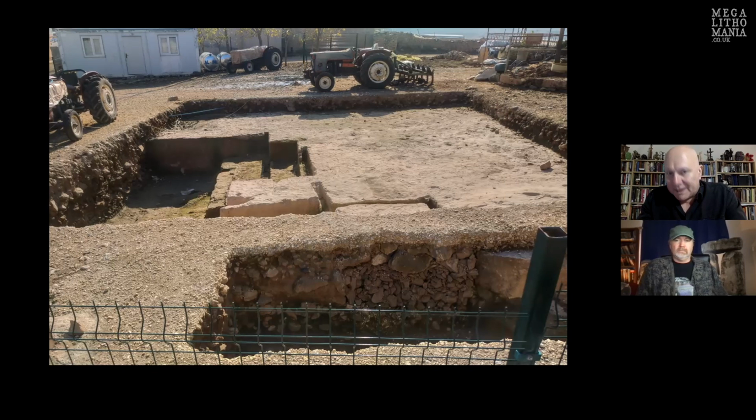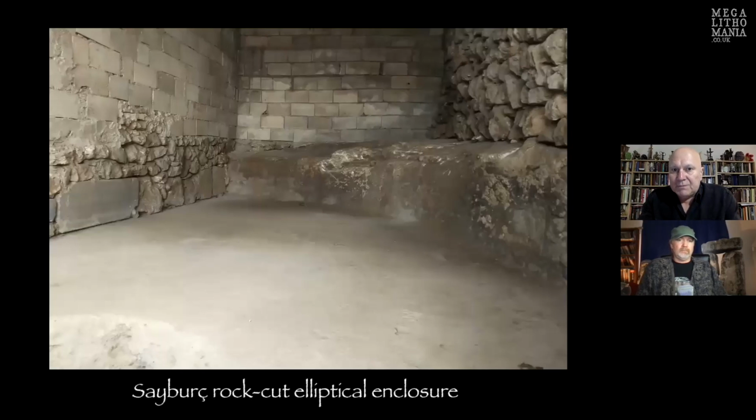And they've uncovered already a series of enclosures, probably quite small enclosures at the moment, with smallish T-pillars, probably 1 to 2 meters in height. But they reckon that this complex goes from there all the way to this site here. And the significance of this site is that you've got this farmhouse, and the people have known for arguably the last century that there are weird carvings on an elliptical enclosure beneath their very farmhouse.